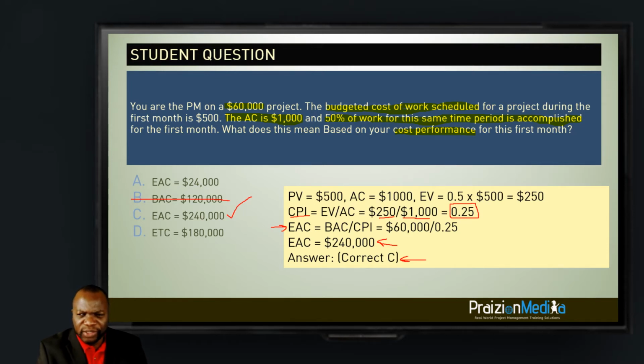All right, my friends. So I know these questions are a little bit on the hotter side. That's why I called it earned value 202. I did not call it 101, because this is definitely not 101. All right. There are some other questions that I want to illustrate to you.